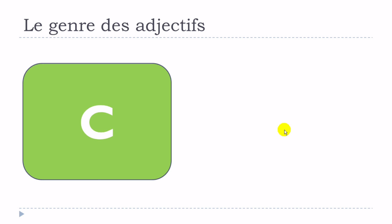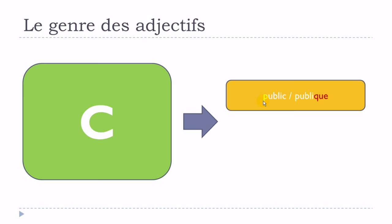What if your adjective at the masculine form is ending with C? Well, let's see this example. Public. So you can see that you've got this final C and then you pronounce it, hein? Public. Okay? So you will have to change it. You take it away and then you put Q-U-E instead. And, well, phonetically, it is exactly the same thing. So, public at the masculine form, feminine form, publique, the same. Okay? Public, publique.